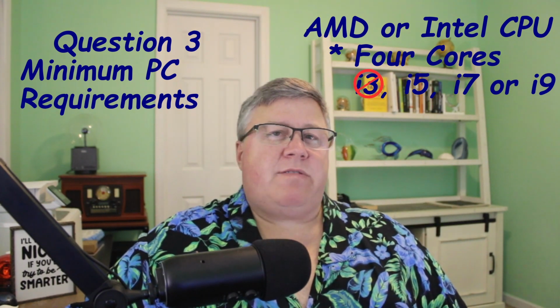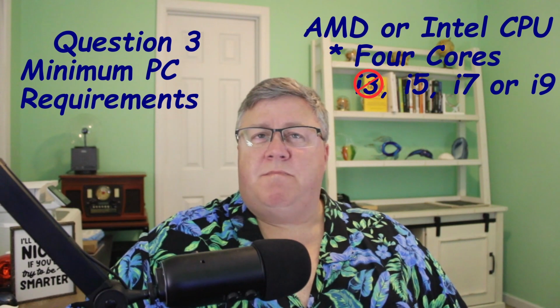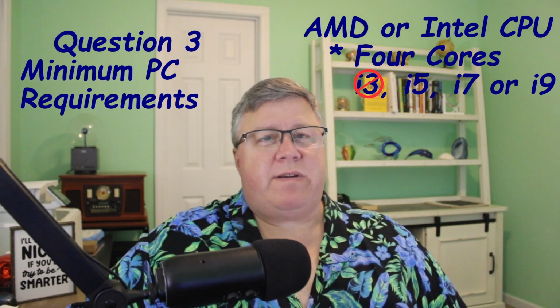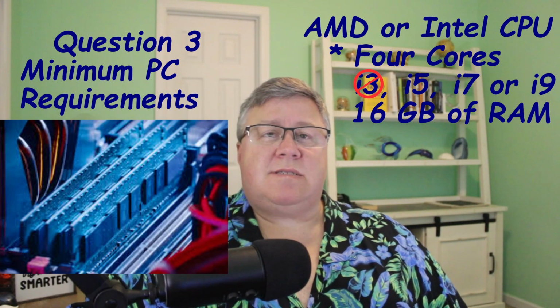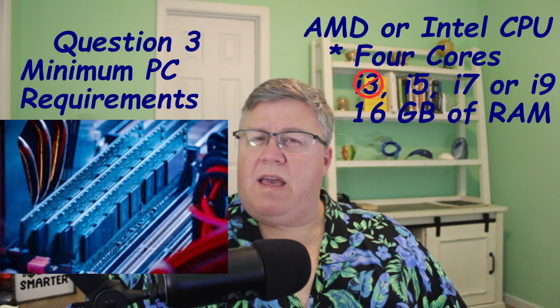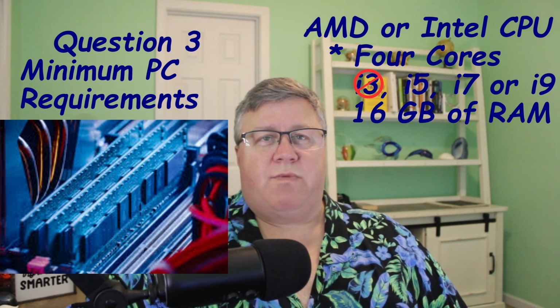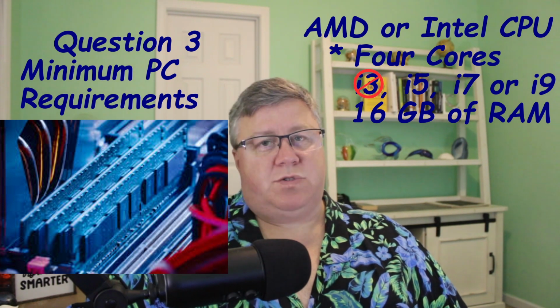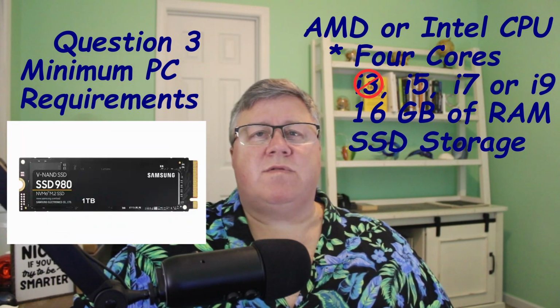It's not that an i3 is a bad processor, but it's going to be underwhelming when compared to the others for typically a very small amount of money. At least 16 gigs of physical RAM. Now, RAM is the lifeblood of the machine. Everything that's done on the machine goes through RAM, so you want to make sure there is plenty available for now and the future.